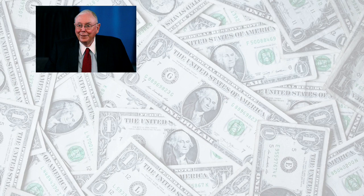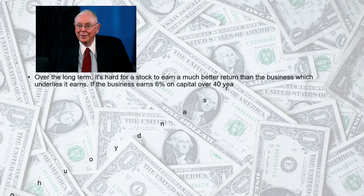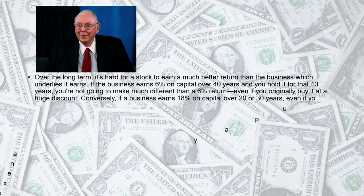And Charlie Munger talks about returns on capital as well. He says, quote, over the long term, it is hard for a stock to earn much better return than the business which underlies it earns. If a business earns 6% on capital over 40 years and you hold it for that 40 years, you're not going to make much different than a 6% return, even if you originally buy it at a huge discount. Conversely, if a business earns 18% on capital over 20 or 30 years, even if you pay an expensive looking price, you will end up with a fine result.